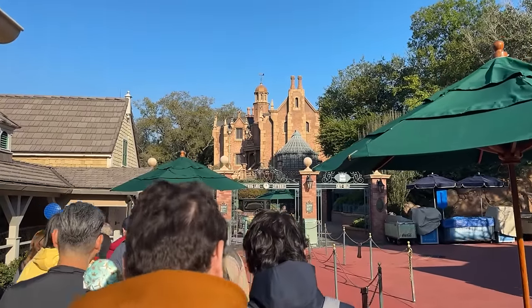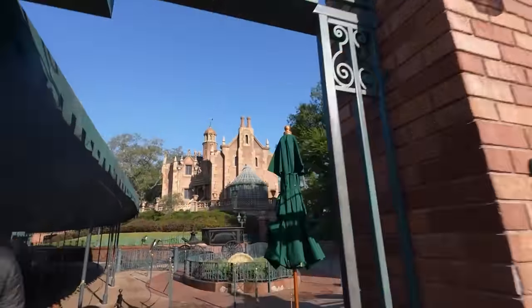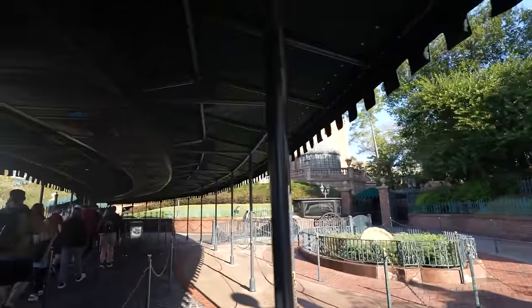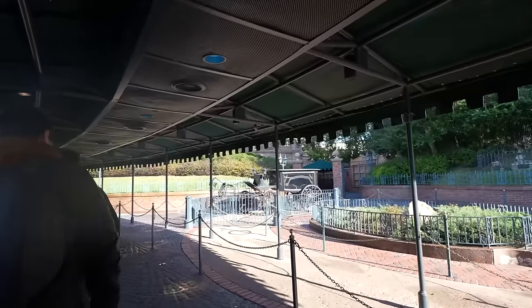Very courteous cast member said, please don't run me over. I'm going to walk you guys into the queue. A lot of people started scooting down towards Frontierland and Adventureland, but morning's been chaotic, but it's all good because we're going to get onto Mansion within 5 minutes. So choices must be made in these early morning adventures.